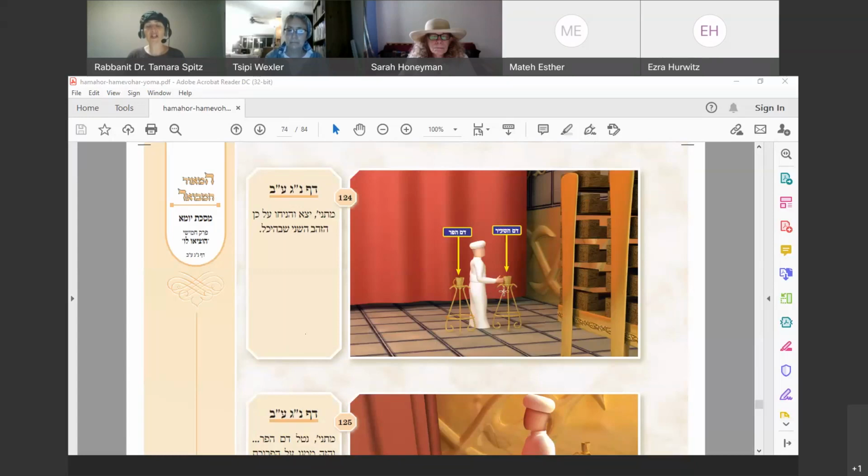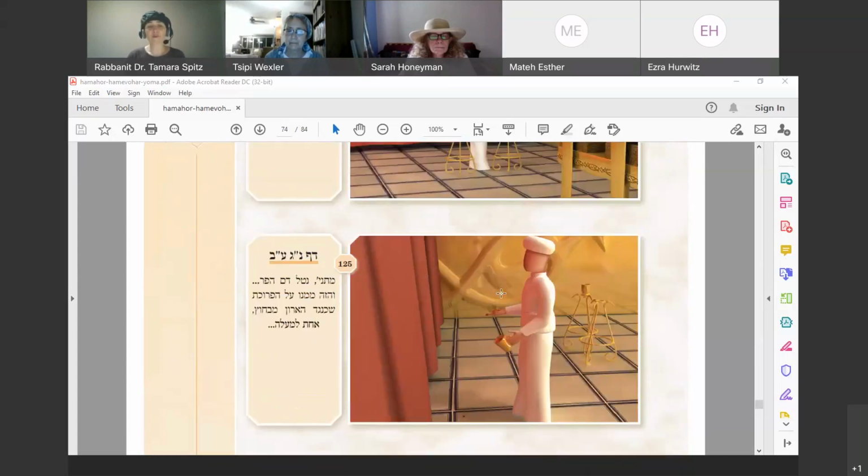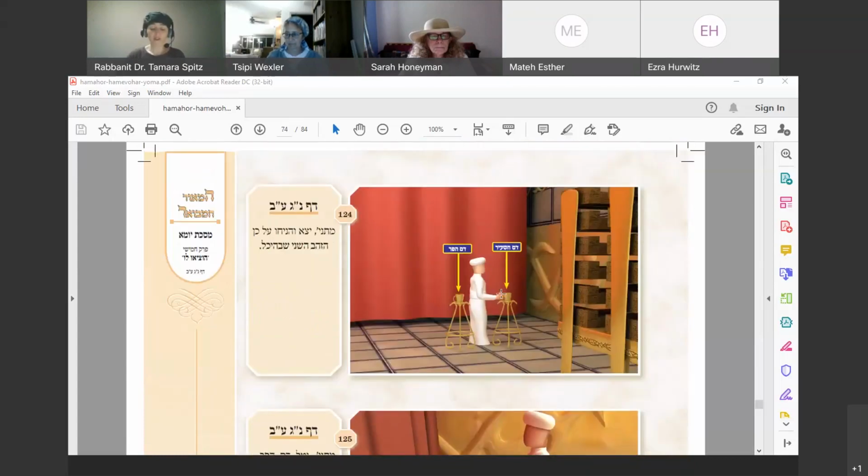Here you see 2 stands with 2 cups. One is the blood of the bull. One is the blood of the goat. Then he's going to, oh, so there's no picture. Okay, then he goes back into the Kodesh HaKodashim. He does the same thing. 1 up, 7 down, and he has to count. Then he goes back out and he puts it down on the stand.